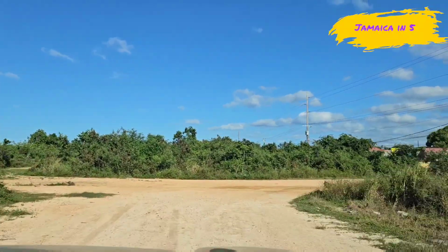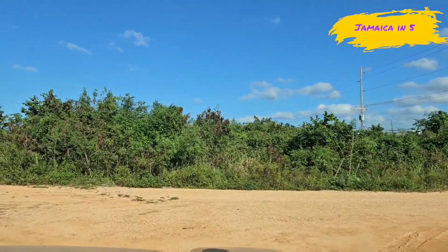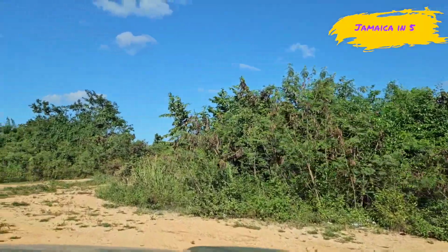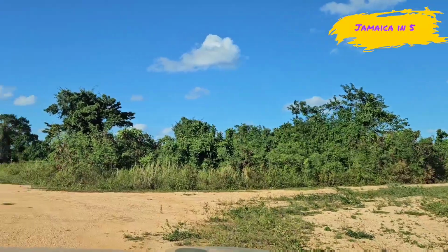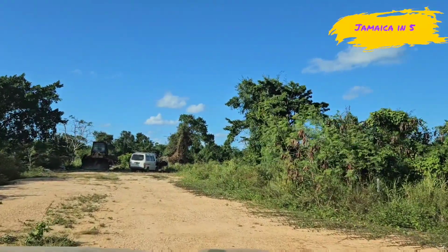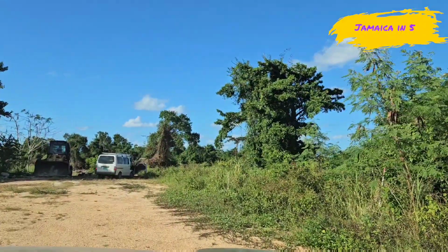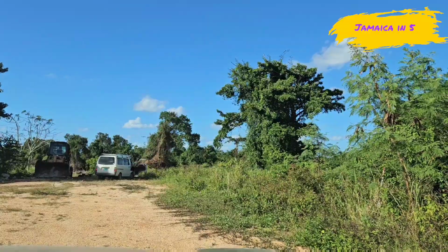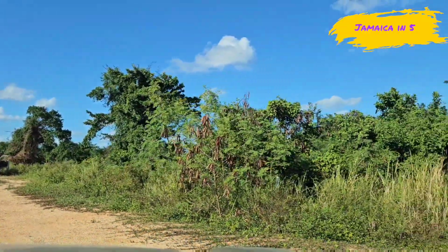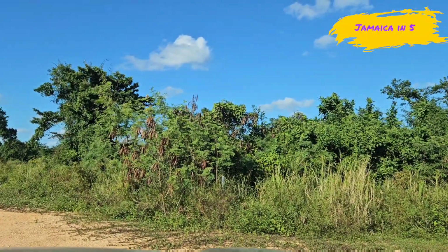So the entire stretch from Montego Bay to Ocho Rios, it's a lot of developments going on, a lot of hotels going up. And we don't mean small 50-room hotels. You have 1,000-room hotels going up. Those kind of developments. Billions of US dollars being spent on the north coast. Straight ahead you can see a tractor. They're going to be clearing another section of land. As we said, this entire area that we're driving on now is going to be developed.